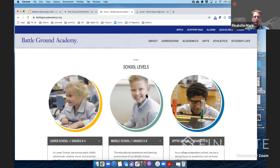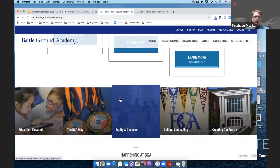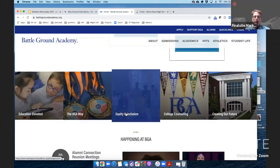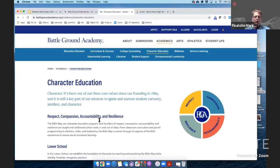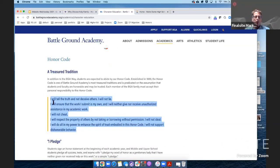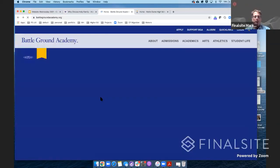Nice accent colors, the yellow or gold and the kind of greenish color in addition to their deep blue. And then they take more of the programmatic distinctions, the BGA way, equity and inclusion, college counseling, and build those as its own little carousel. So once you get into the interior, they have some nice pages with some graphic touches related to the honor code, with the call out and the gold bar.